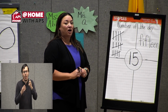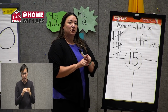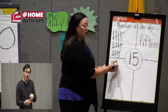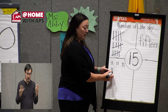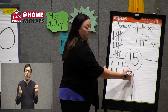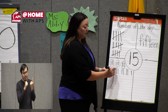Now, is 15 odd or is 15 even? We've talked a lot about odd and even numbers. And remember that even numbers always have a match. So let's draw them in twos and see if 15 is an odd or an even number. So we have 1, 2, 3, 4, 5, 6, 7, 8, 9, 10, 11, 12, 13, 14, and 15. He's all alone. All of these ones have a match. So this tells me that 15 is not even.